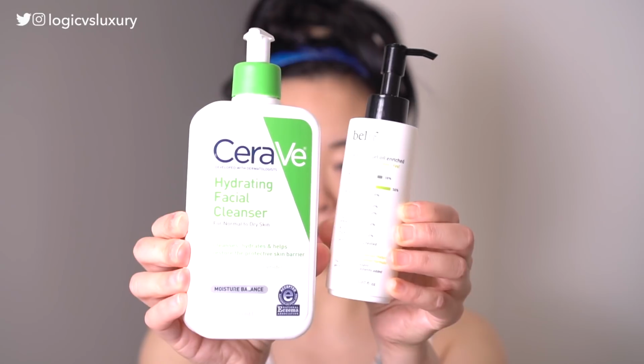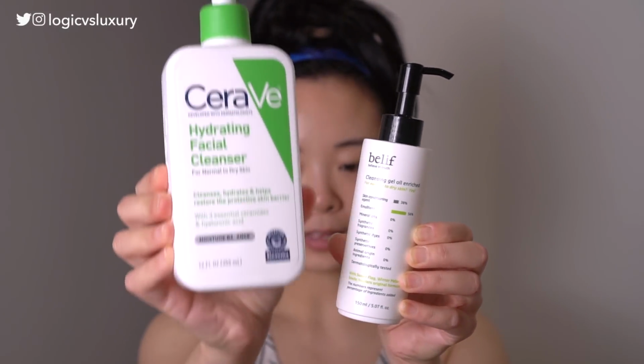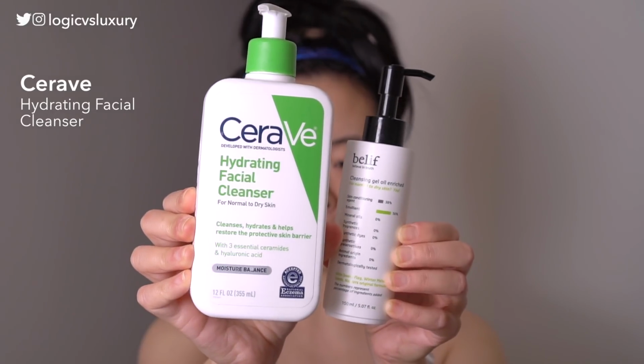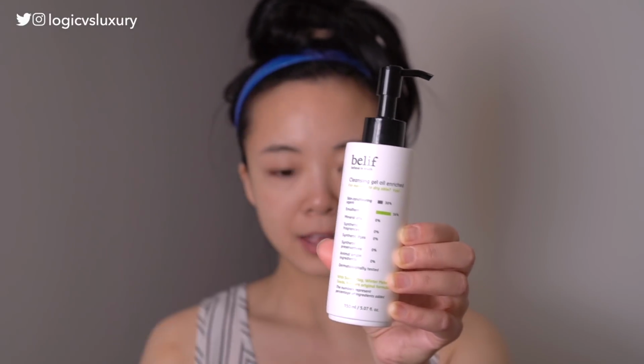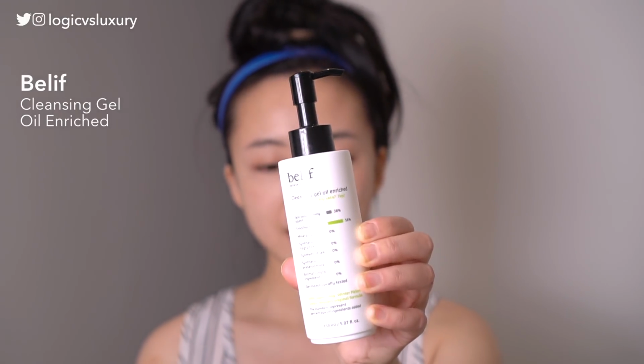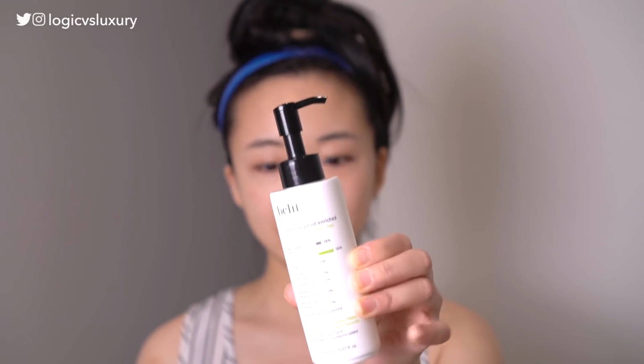Now, currently my face has just been washed, and I use a combo of these two face washes right now. So the CeraVe Hydrating Facial Cleanser is my HG. I've talked about this a lot, nothing new here. This other one is the Belif Cleansing Gel Oil Enriched. And this is a gel, as the name suggests, but it is also kind of oil enriched, so actually the texture is a little bit oily.